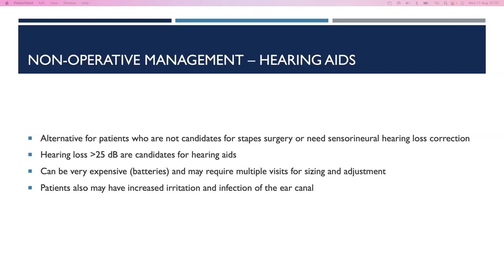Okay, moving on to non-surgical management. Hearing aids are essentially the mainstay. These are an alternative for patients who are not candidates for stapedectomy surgery, and as I mentioned, they're in the long list of contraindications a few slides ago. Or it can be for those who require sensorineural hearing loss correction. So you might have a patient who you offer stapedectomy surgery to, but they may also require rehabilitation with a hearing aid. A hearing loss of more than 25 decibels qualifies you as a candidate for a hearing aid.